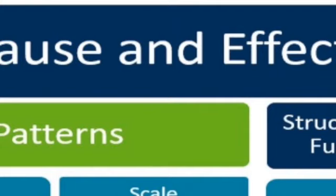Cause and effect also follows patterns. We as human beings have an innate ability to see patterns. We see patterns all over and we look for them. We listen for patterns in music. We can tell, even if we're unmusical, when something is off key. It just doesn't sound right, which means that mathematically, it doesn't follow either an octave or the rhythm of the beat. And we can tell that break in the pattern.